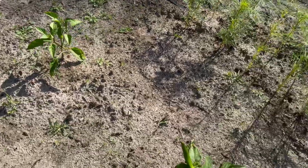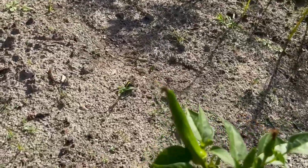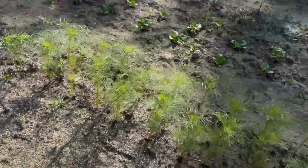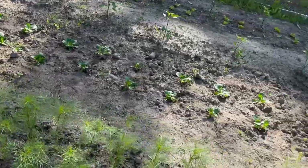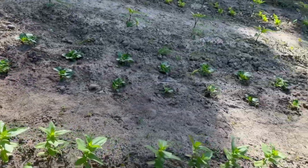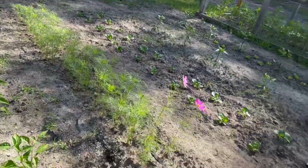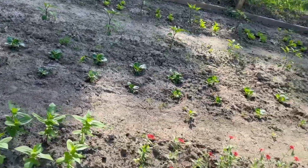And then we got some paprika plants. You can already see the peppers coming. We got some cosmos flowers. We got some zinnias, all different kinds of zinnias.